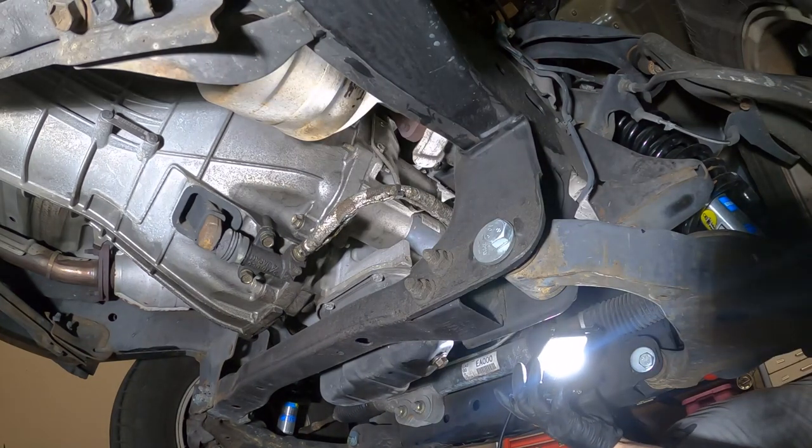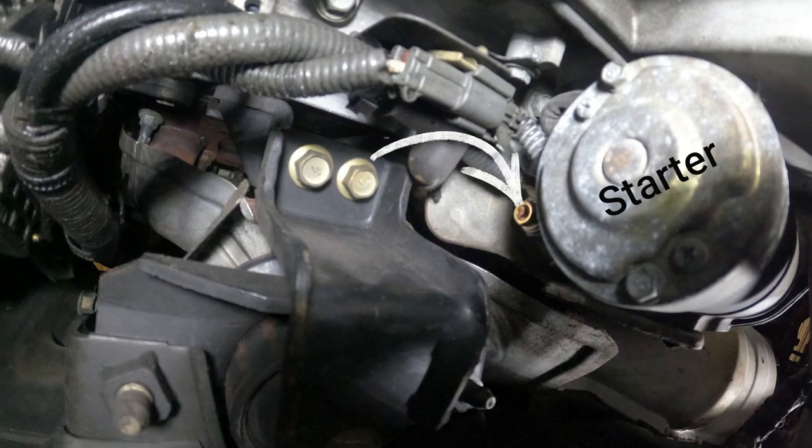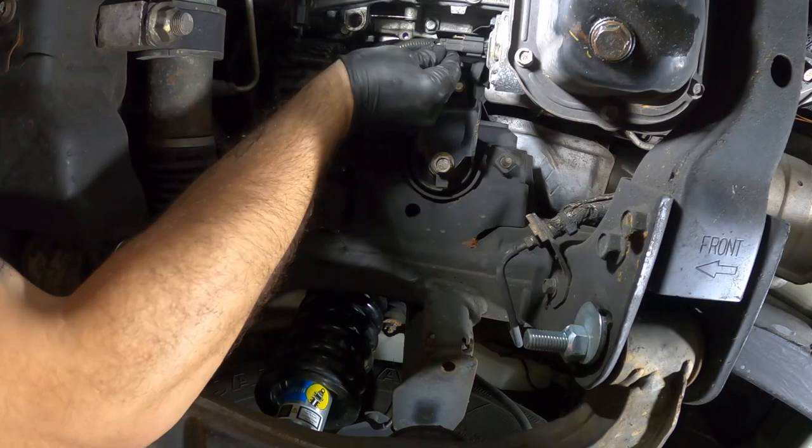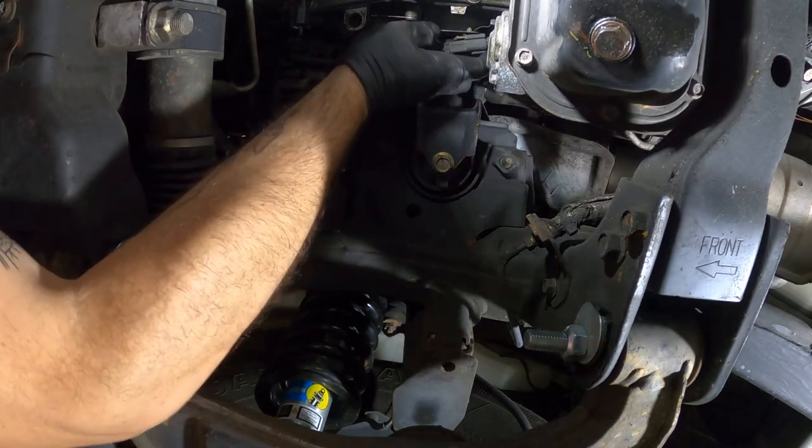But before we do any of that, there's two electrical connections we need to remove. One is a bolt holding on a regular wire clamp. And then there is a standard sort of electrical connector you just have to pinch and remove. The electrical connection is just, again, like a standard clamp style. So you just have to push down on it.